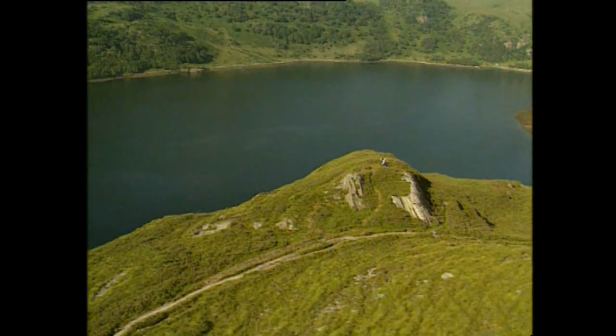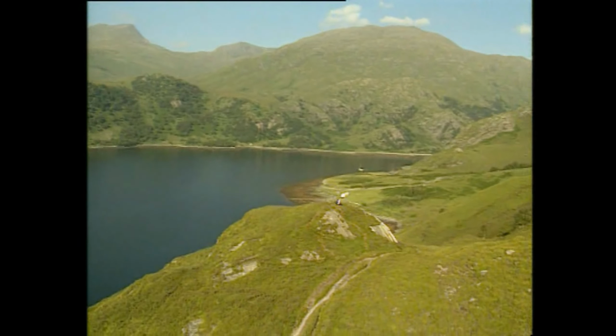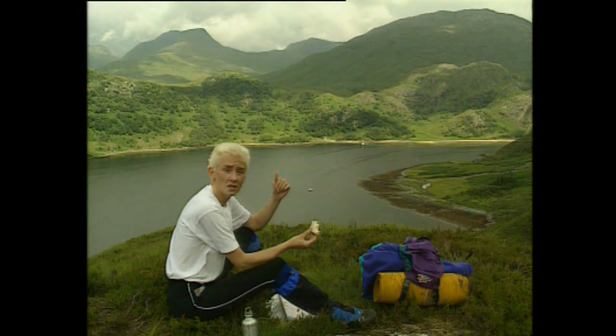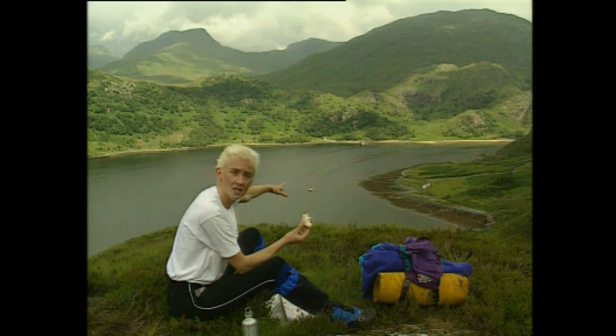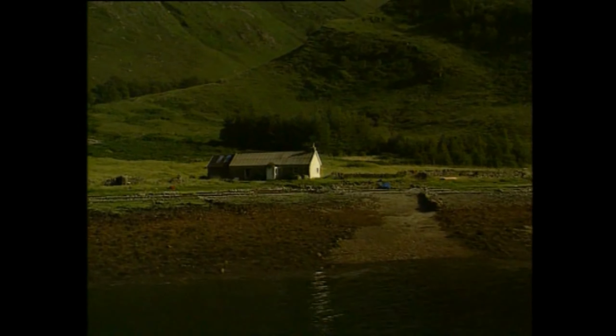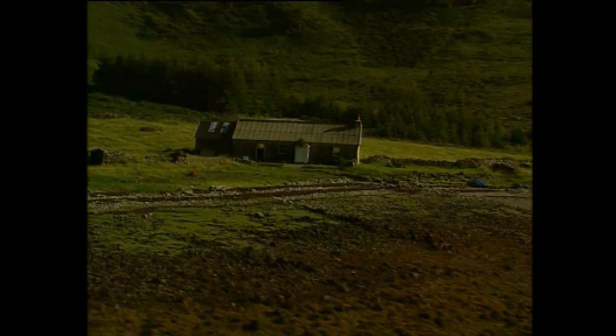Well, as you can see, the path doesn't always stick exactly to the shoreline. There's a bit of ascending and descending to be done. But it's quite good to get this bit of height. It's a great vantage point to look back at the view. If you can see that small house down there, just make that out. That's actually built or renovated on the site of an old 19th century pub called Skiary.